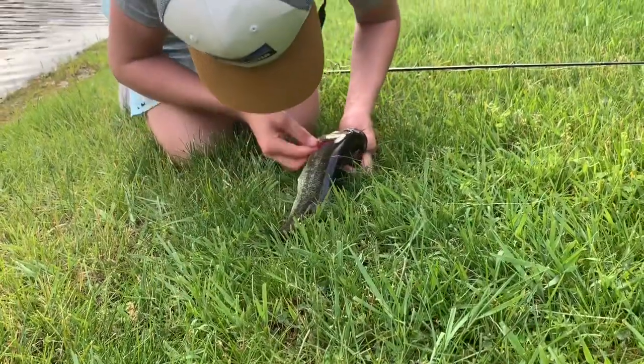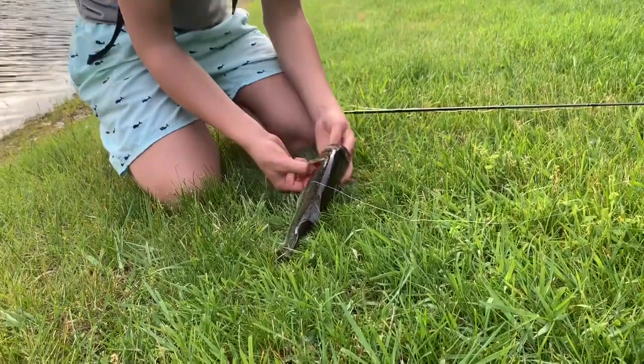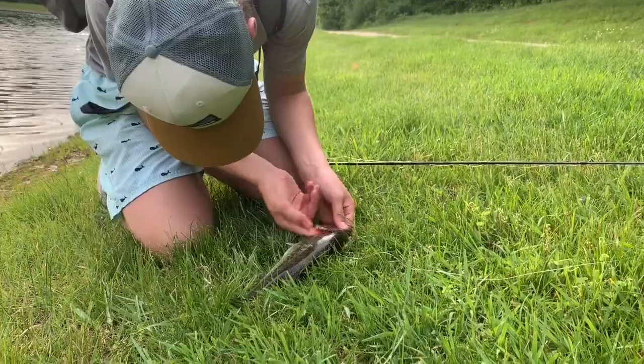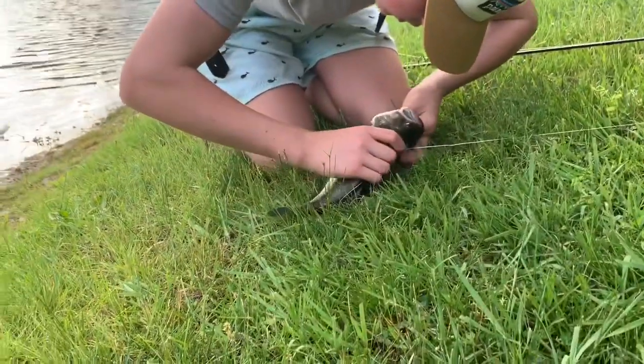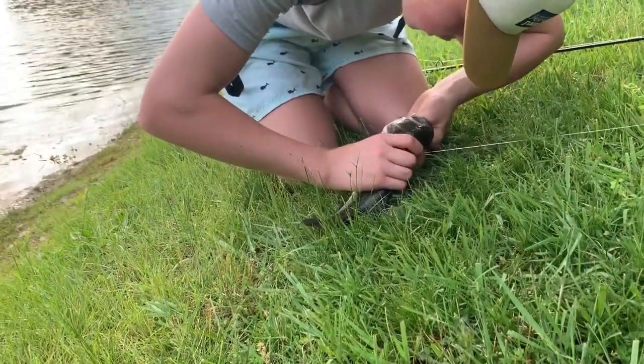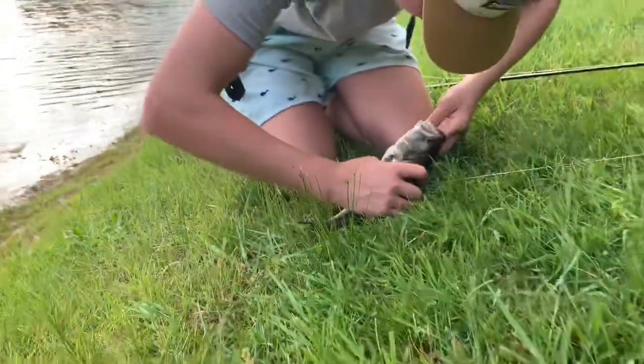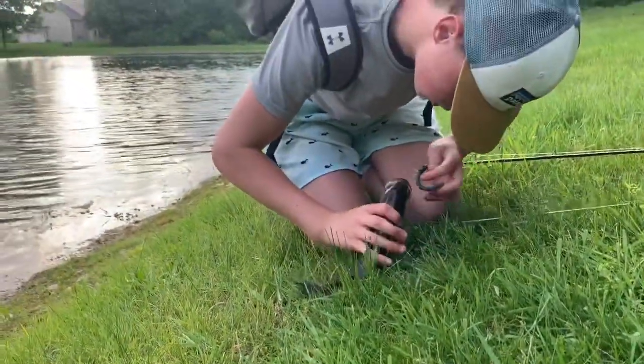So when you hook a fish all the way down in the stomach, you wanna try to work through their gills if you can. A lot easier. That's such a small mouth. And there it is.